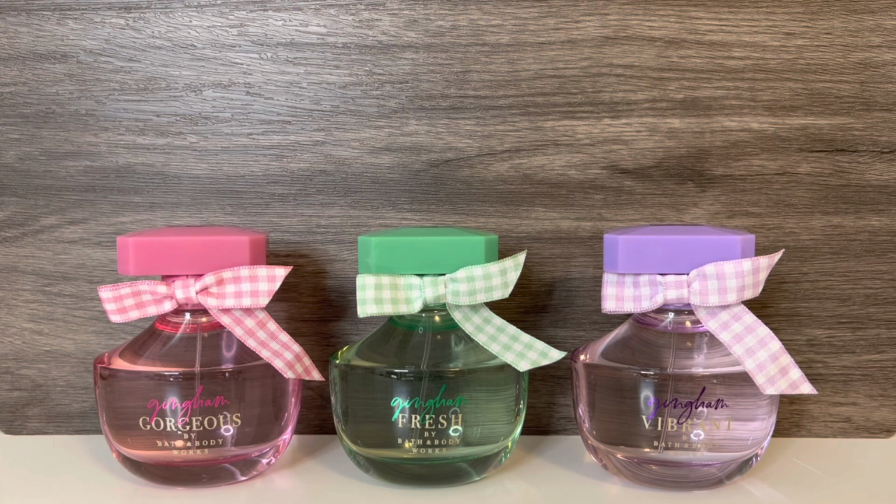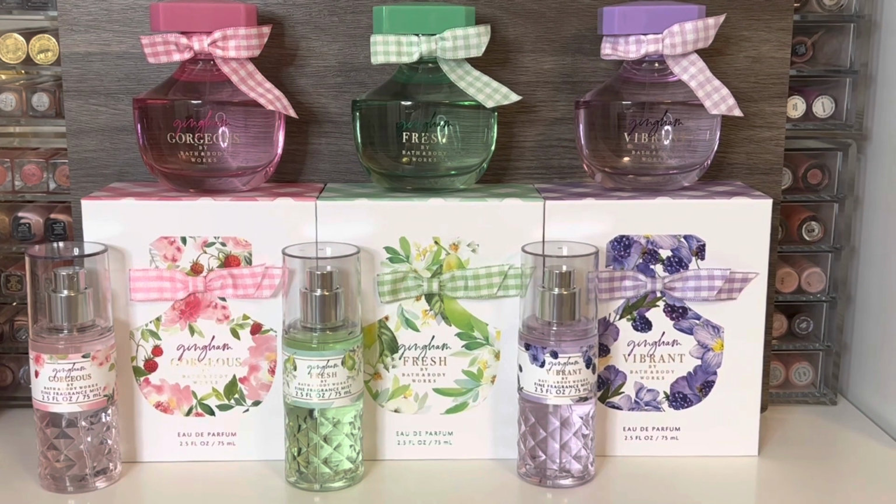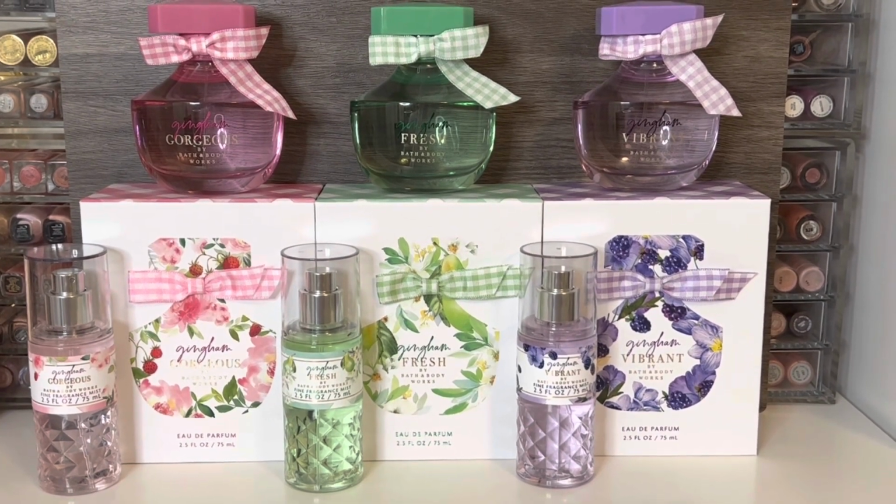I feel like most of Bath & Body Works perfumes are good quality, and they provide a much more long-lasting scent while retaining the same fragrance as the body mists. I also love collecting the perfume bottles, and I think that the ones in this collection are so pretty. So that's it for my review of the new Gingham collection from Bath & Body Works.